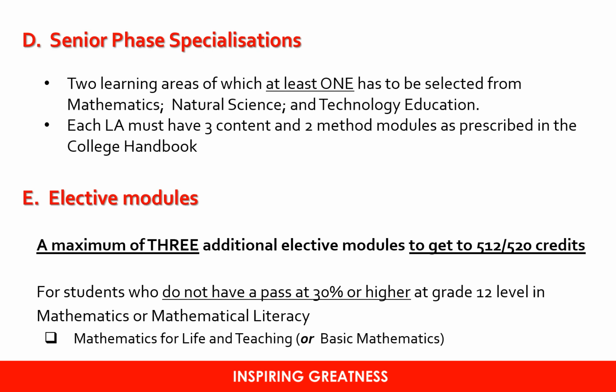Now, I will go through the list of learning areas and their modules once I have finished this particular slide. But for each learning area, you have to complete the 3 content modules and the 2 method modules as prescribed in the college handbook. So there are specific modules that make up these learning areas, and you have to complete those specific modules.